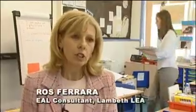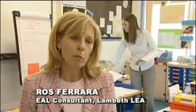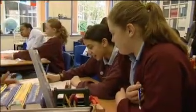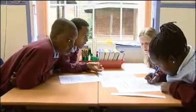The main problems for EAL learners in developing speaking and listening are that they tend to reach a stage of language development where they sound okay, where they're using everyday language very fluently, and this masks the learning that they haven't done for the higher order academic language, and it's very important that we build in opportunities for focused language learning in our lessons.